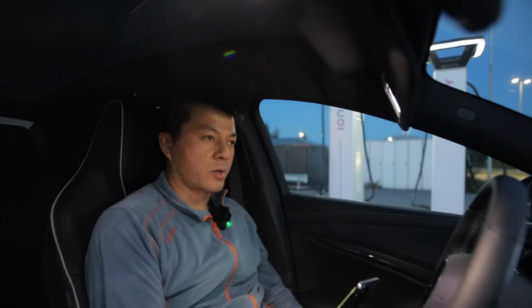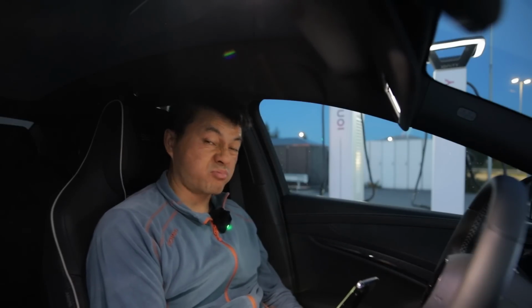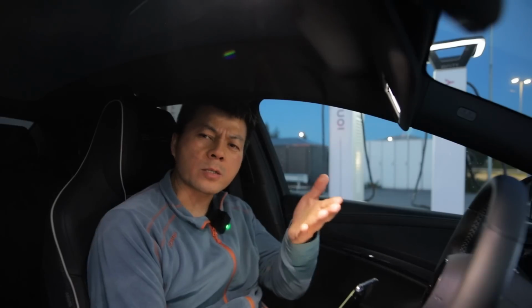Oh, we're taking 150 kilowatt now. But it's not going to be as fast as Tesla. So yeah, that's pretty much sure. I'm sure about that. But I also wonder, why is the car so thirsty? Maybe you guys have an idea. Why is the car so thirsty?